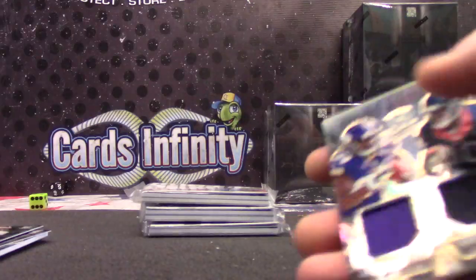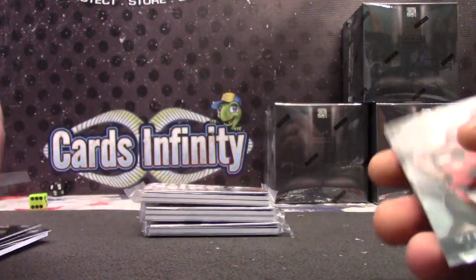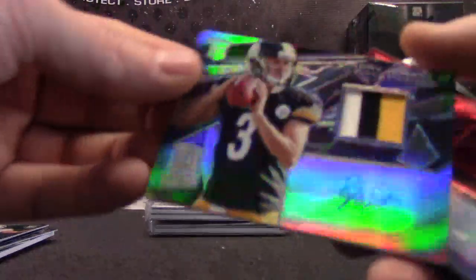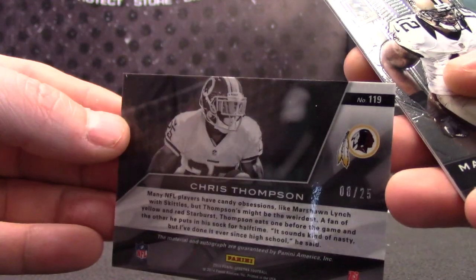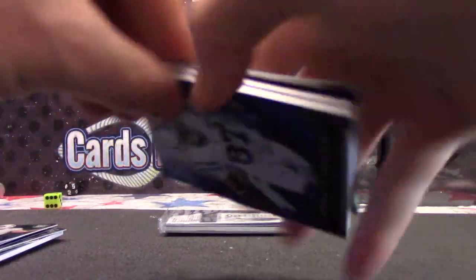Eight of 25, AJ. C. Pat and DeAndre, 46. Caleb Sturgis, 115. Kicker autograph. Zach, it hurts. 56. Landry Jones. Patch autograph is 13. And Chris Thompson. 8 of 25.